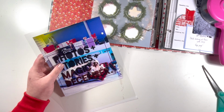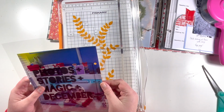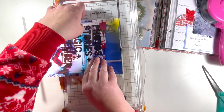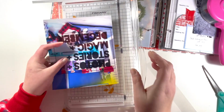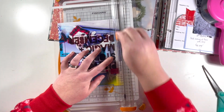And what I did here was I printed this overlay that says photos, stories, or photos plus stories plus magic plus December, and that graphic was a freebie in one of the, I think it might have been the prep party.